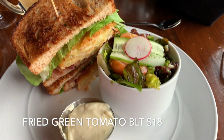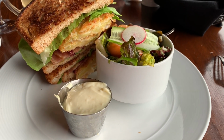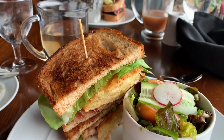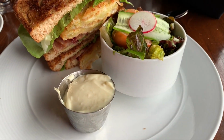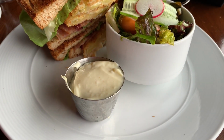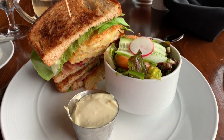So I got the fried green tomato BLT. It has hickory smoked bacon, doubled up right here. I've got a nice little salad to go with it. And just because I'm not sure on the garlic aioli, I put that on the side. So hopefully this will be a wonderful little lunch.